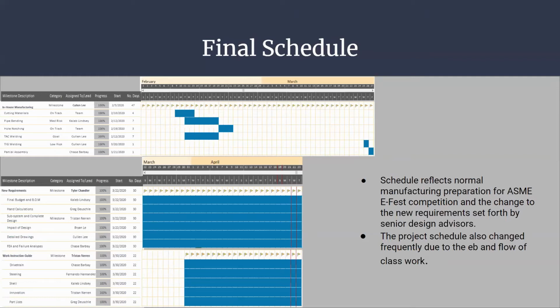So, of course, with any project, you're going to have a schedule. And with the schedule, we want it to be as fluid as possible. Things come up. Especially in senior design, we were also balancing a regular class load. So a lot of these schedules changed pretty frequently throughout both semesters. And what this schedule reflects was normal manufacturing preparation for the ASME EFES competition. It also represents the change from the new requirements set forth by the senior design advisors.